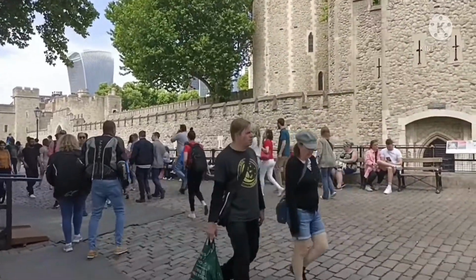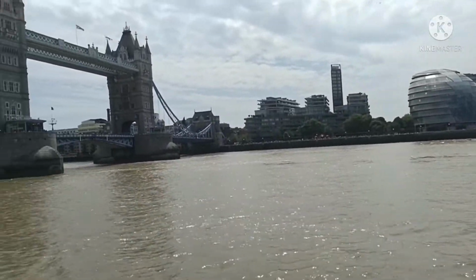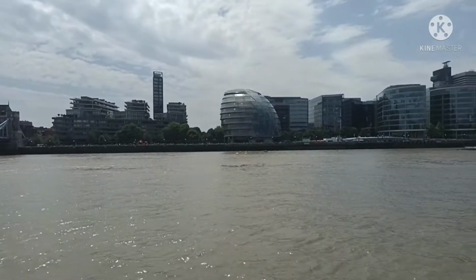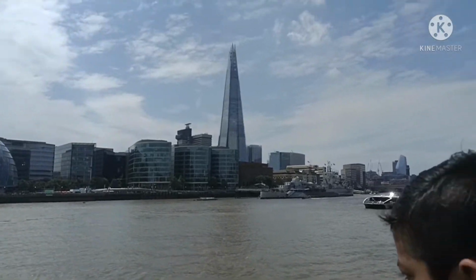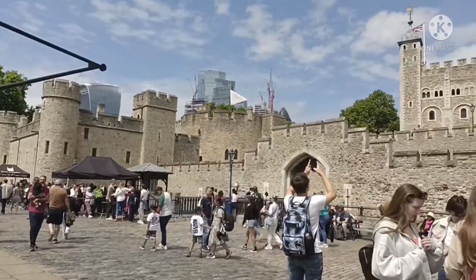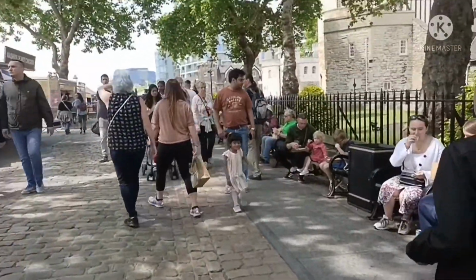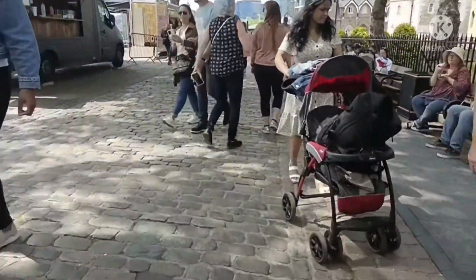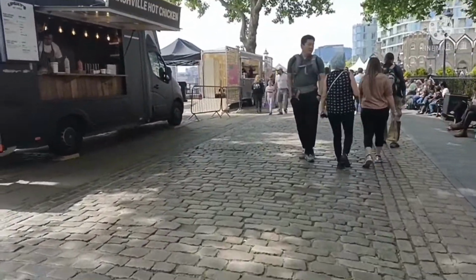You can see the Tower of London on the right side. The Tower of London, officially Her Majesty's Royal Palace and Fortress of the Tower of London, is a historical castle on the north bank of the River Thames in central London. It lies within the London Borough of Tower Hamlets, which is separated from the eastern edge of the square mile of the City of London by the open space known as Tower Hill.